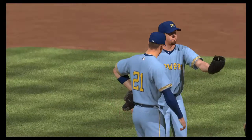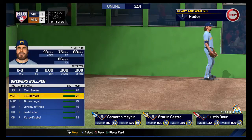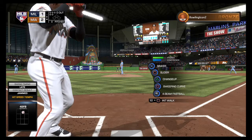Your attention, please. Now pitching for the Brewers in the bottom half of the eighth, out of the bullpen, number 43, Matt Albers. Here's Cameron Maybin now. He'll see what he can do leading off the eighth.